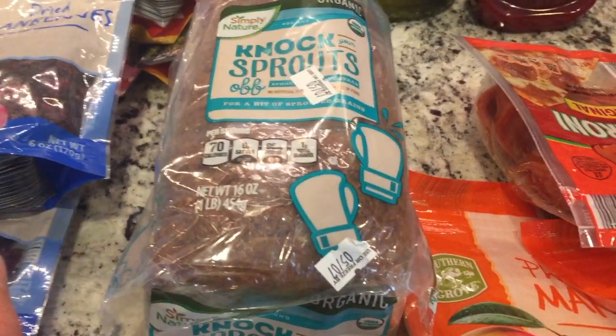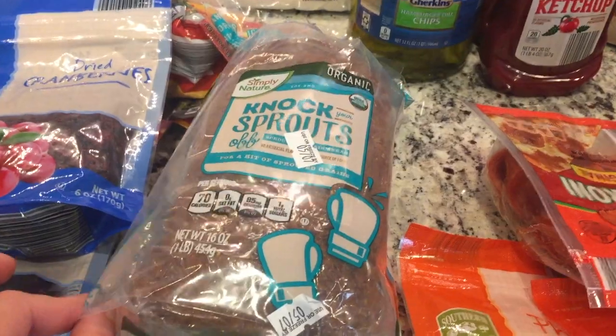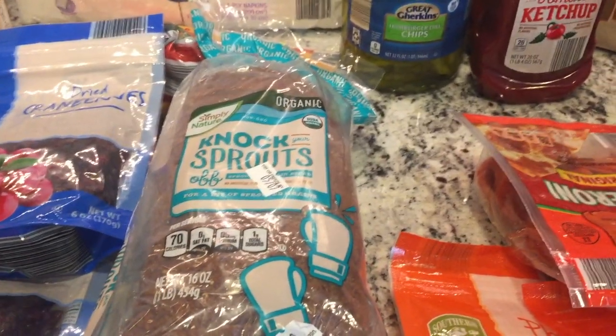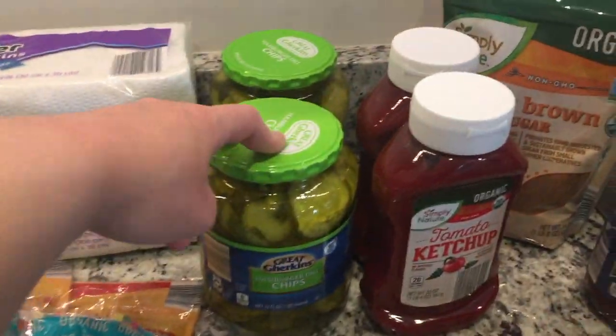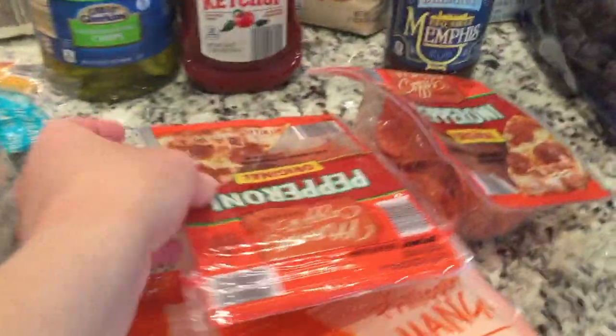But anyways, I just picked one of these up to throw in the freezer, and then I'll be looking out for some red stickers, and then if I find those, I'll grab a couple of them and pop them in the freezer. They freeze really well. A couple things of pickles, a couple things of ketchup. You notice I got a lot of things in twos.